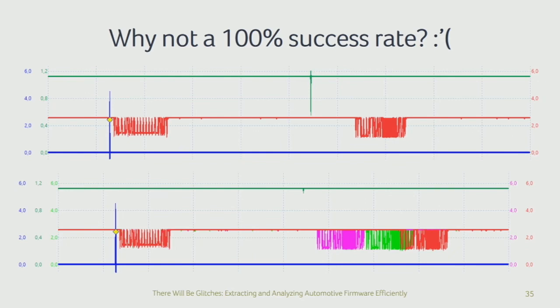So in order to increase the success rate significantly, we need a way to couple the reference point to the authentication check. And this is something that's certainly possible. It increases the complexity of the setup, and this is really something that's for another day.